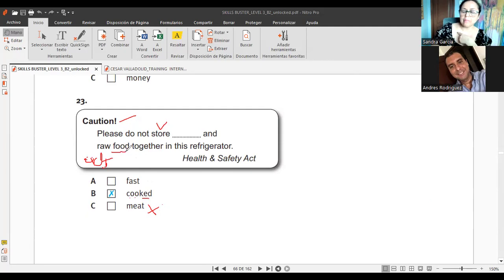I want to be honest. Firstly, I put option B, cooked, but I was a little bit confused. So I put the letter C, meat, instead of cooked. You know why it doesn't make sense? Because you can say, don't store meat and raw food, but it doesn't make any sense because raw food could be meat. You see? But then raw and cooked together is more logical, right? Okay, so then let's continue.